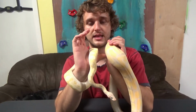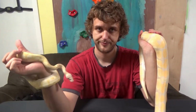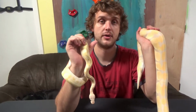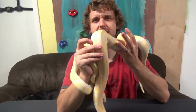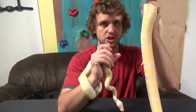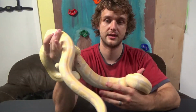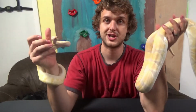And when you see them like this, you can kind of see why some people, including me, think that banana is actually just a really colorful form or line of albinism. You know, they even have the ruby eyes. If you look, I don't know if the camera is going to show it up, but especially in the pupils, their eyes are that ruby red color, just like a Lavender Albino, for example. Anyway, so enough chit chat. Let's show you some babies.